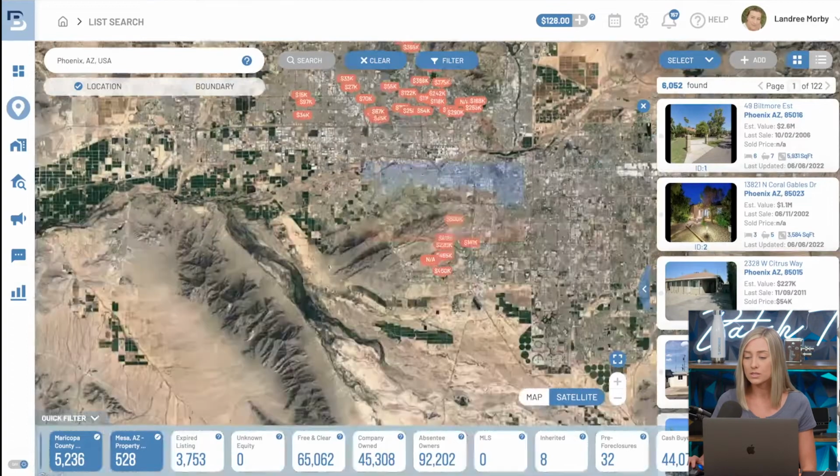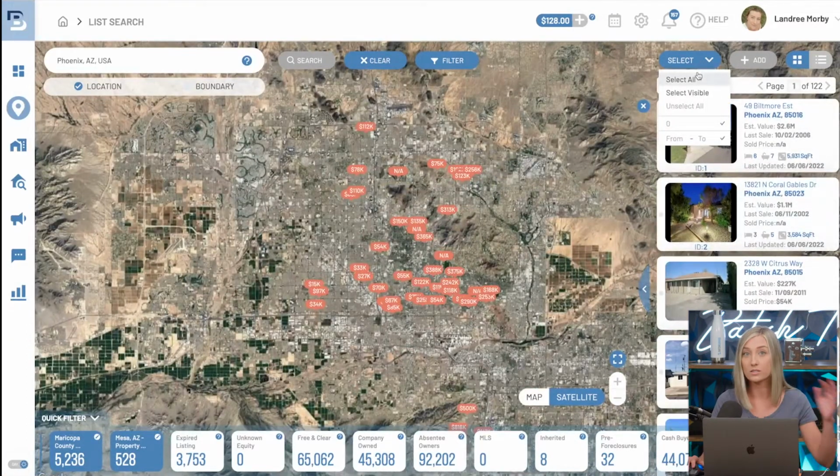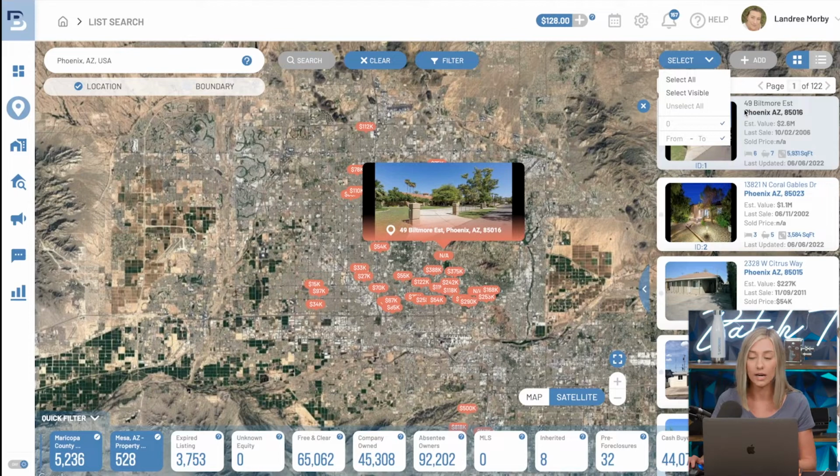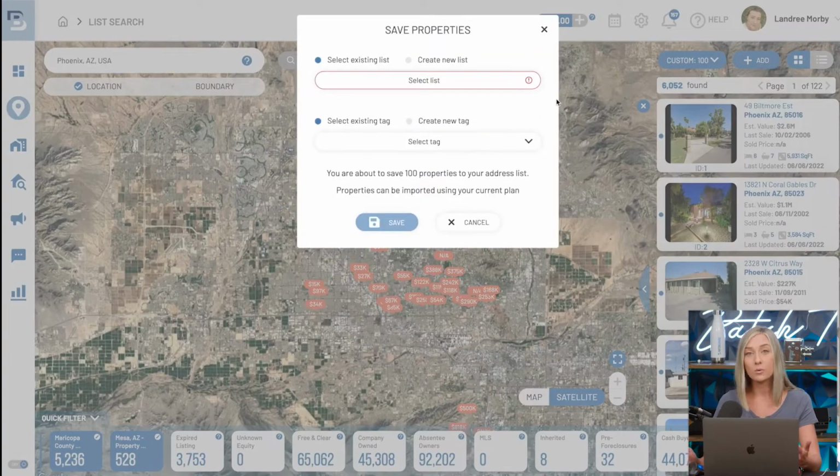So I'll go to select in the top right-hand corner, where I could select all 6,000 of these if I want to, save them to my account. I could look at the property details by clicking on an address, or I could just grab a select few. So I'm going to just grab 100 of these, just for an example to show how to save these and put this into my account by clicking add. And then the system will want you to save this to a list and a tag.